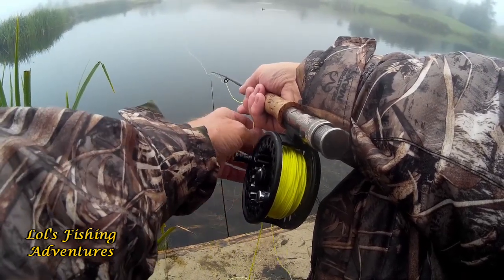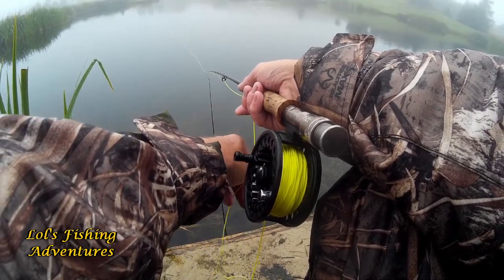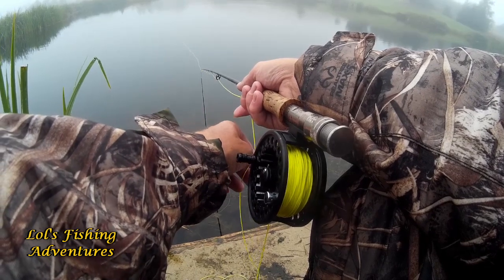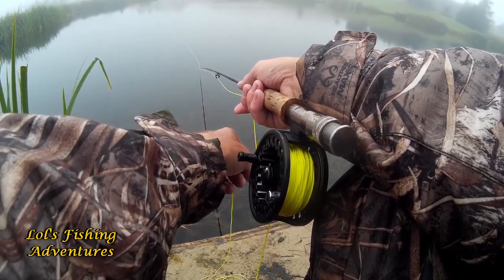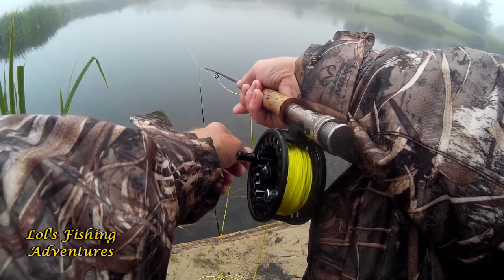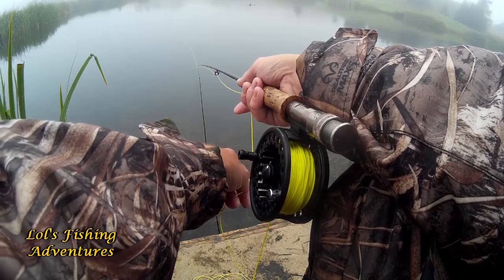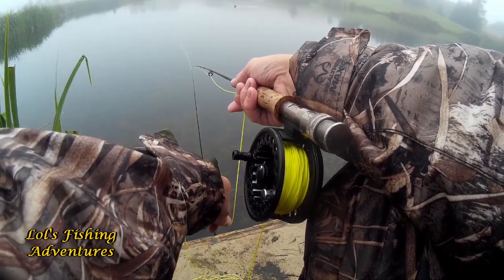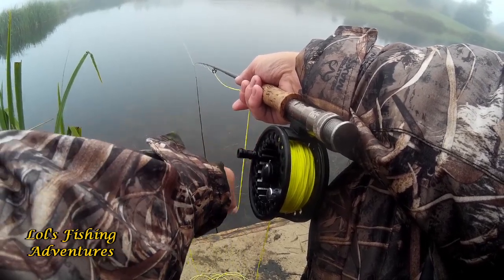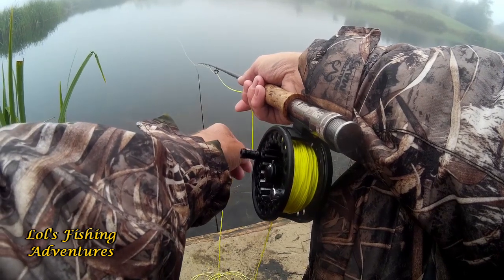And when the fish are touching this, they're touching it either on the drop or when it's moving. Had one or two little touches when it's been static, but they seemed to like it moving very slowly. But it's not exactly on fire. The bailiff says it's fishing very, very slow. Because of the heat in the water, it's going to take a long time for the fish to recover, I think. But it's still nice to be on the water, even if I catch nothing.